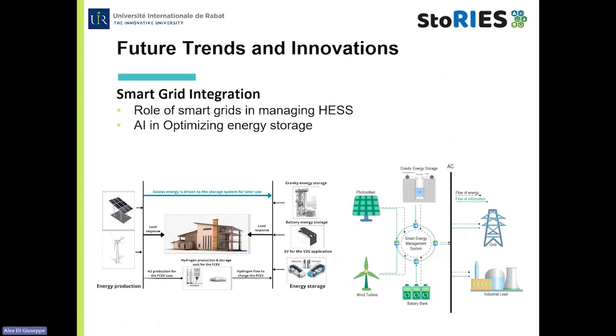We thought also of combining, for a residential case, gravity energy storage with hydrogen storage, in this case since we're using a hydrogen car versus an electric car. And we thought also of integrating batteries. This model we have done using artificial intelligence. These two studies are currently under publication. Today, as I said, a lot of researchers are trying to propose and develop energy management models.